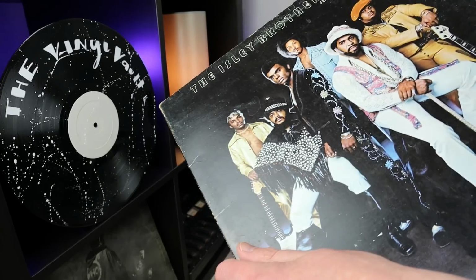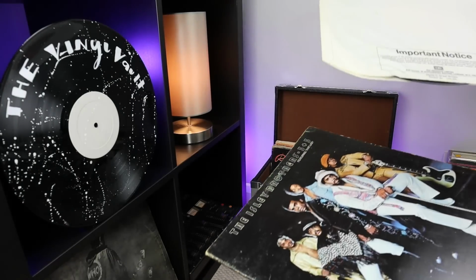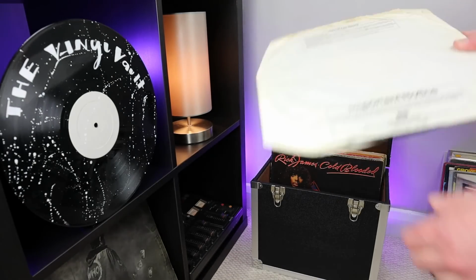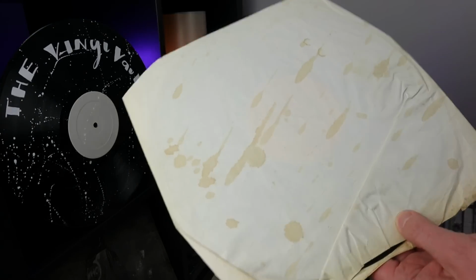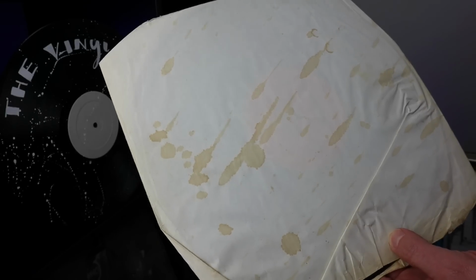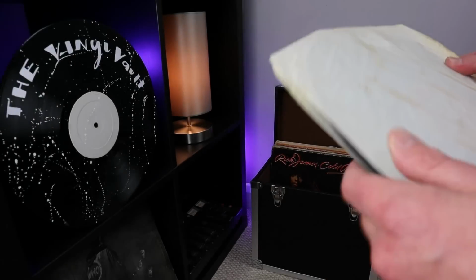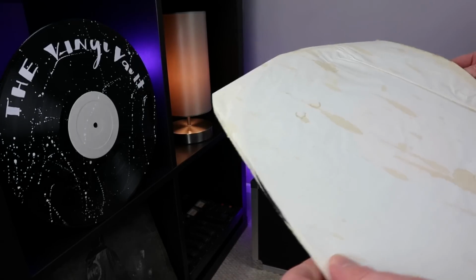Someone's name inside that. Get off, will you? Look at the dirt on that. Look, someone spilled their tea on it. What is it with records and cups of tea and coffee? Look, you can see someone's spilled their coffee in it. I have not pulled these out.